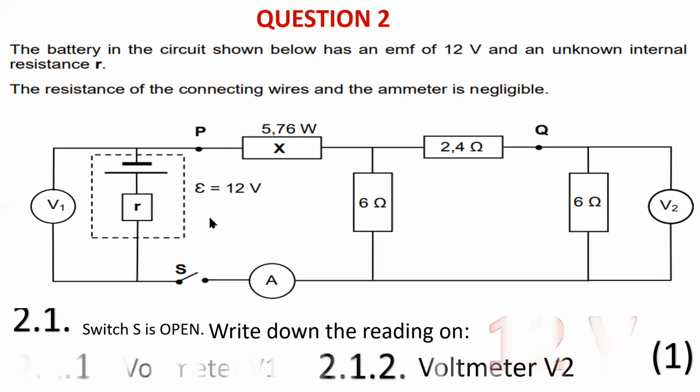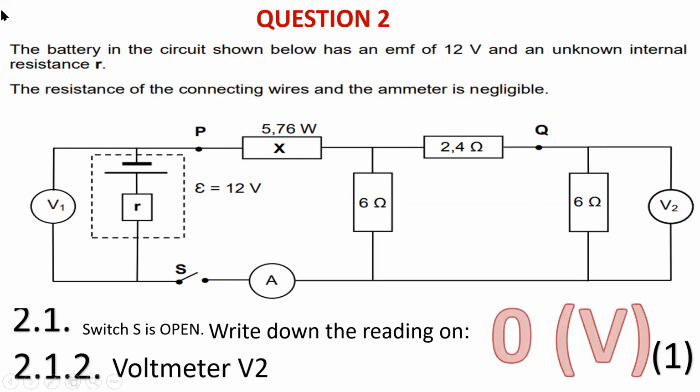All right, let's continue with the next question. We are looking for V2. When the switch is open, there is no current through the 6 ohms. Because of that, V2 equals 0. We know from Ohm's law that voltage equals current times resistance. Ohm's law is very important for this topic. V is equal to I times R, so you are getting 0 times 6 equals 0 volts. This is our answer for 2.1.2.